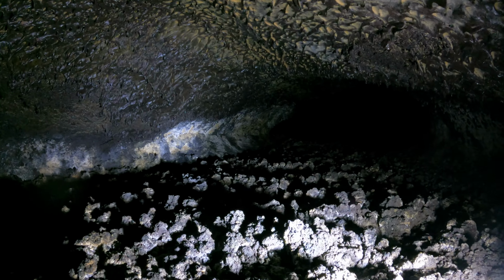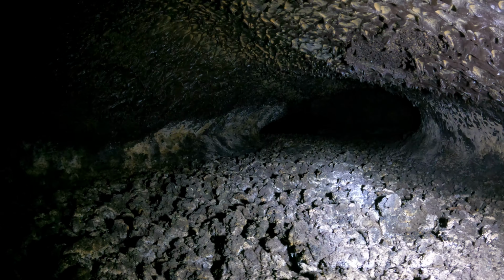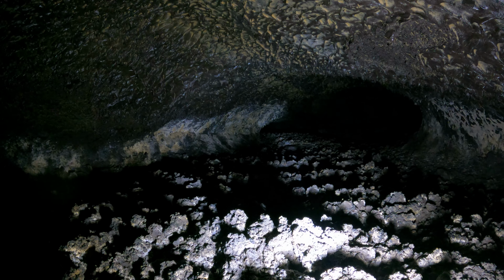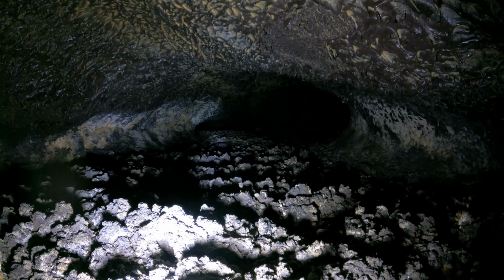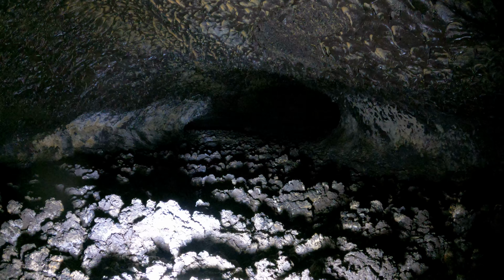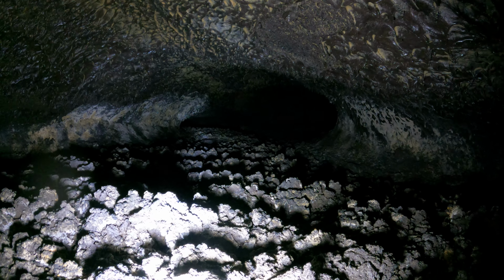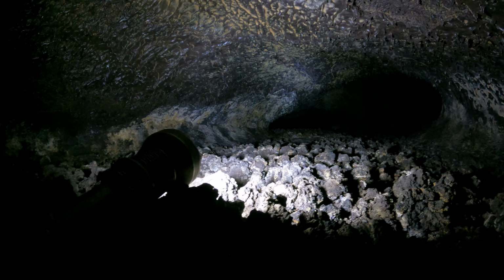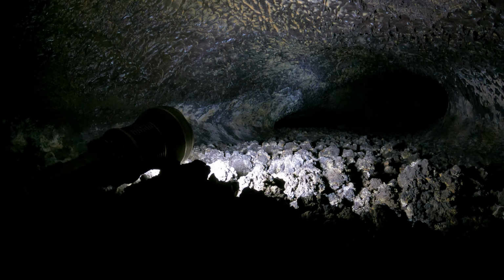Wow. There we are. See, it's getting bigger ahead. So the floor is rough, but at least the ceiling's higher. But it's not tall enough that I can actually stand up yet. Tell you, after half an hour of crawling, standing up is like the best thing ever.